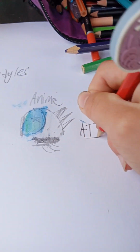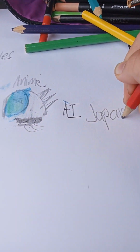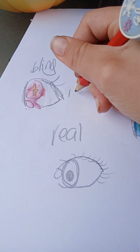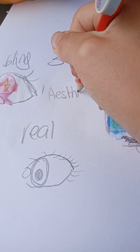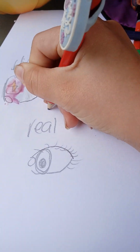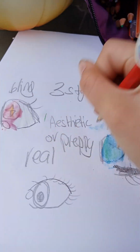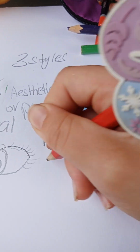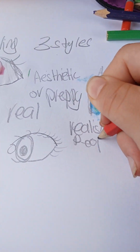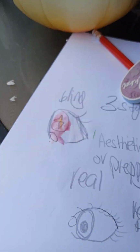Guess which one: anime or Japan? I mean, mix this. You aesthetic. Oh, it is right. That means prep. Preppy. DJ, you real. Yeah. Realism. That's wrong. DJ, that's wrong. Okay. Realism. Beautiful ponytails.